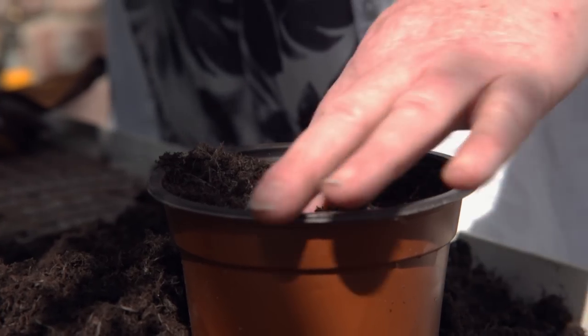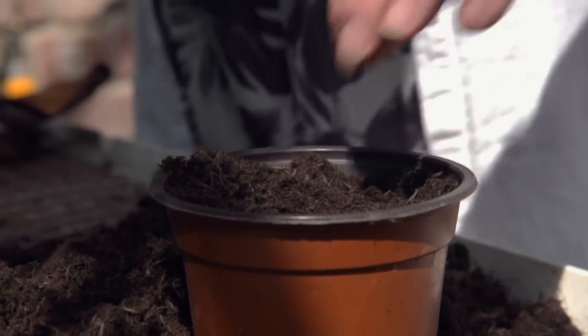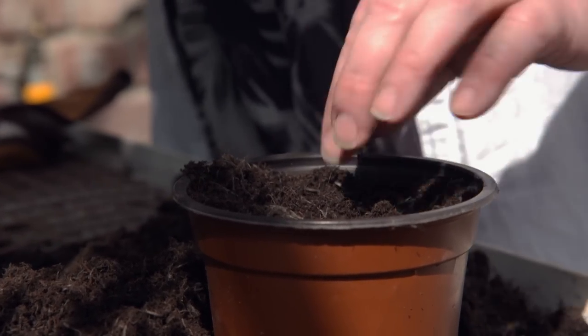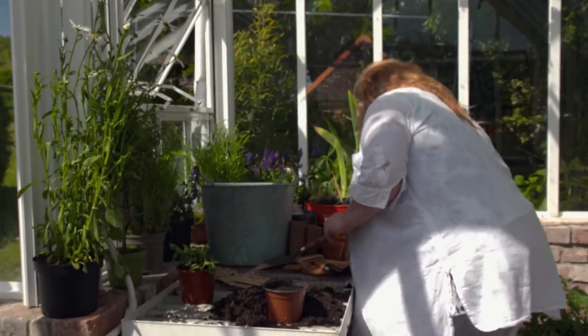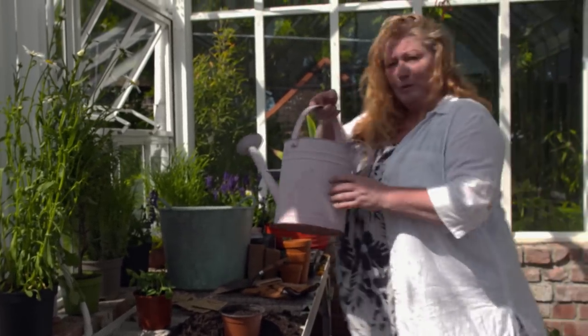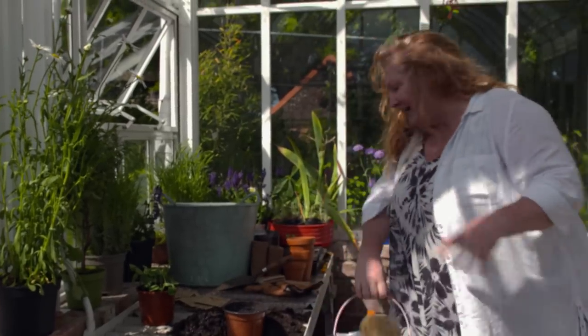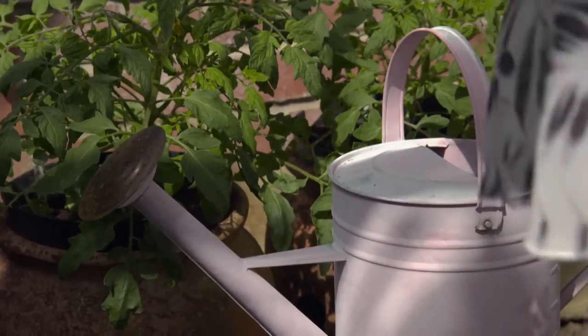So just pop a little hole into the compost, drop a seed in, cover it over. So it's very straightforward for children to do. Give them a good water. Always a good excuse on a hot day for a water fight. Children love that. Keep your seeds well watered, and in 7 to 10 days, they'll pop up.